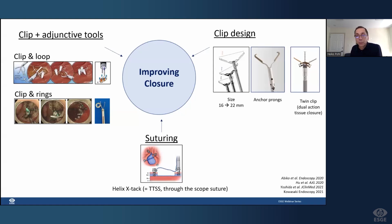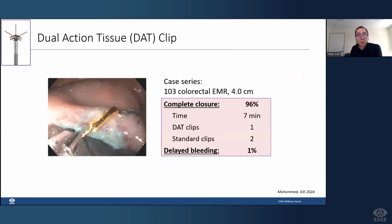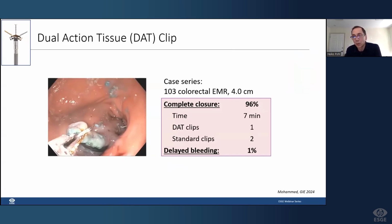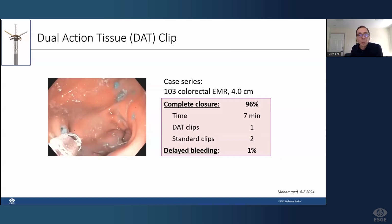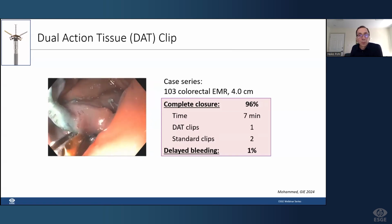So the first one is a dual action tissue closure clip. The next one is an anchor prongs clip, and the third one is a through-the-scope suturing system. So here we have this dual action tissue clip. In my mind, I call it a twin clip, which has 2 handles, each handle closes one side of the clip, and you could see that you open up just one side first.